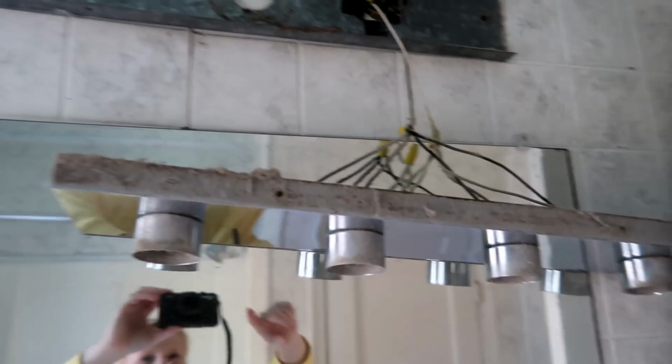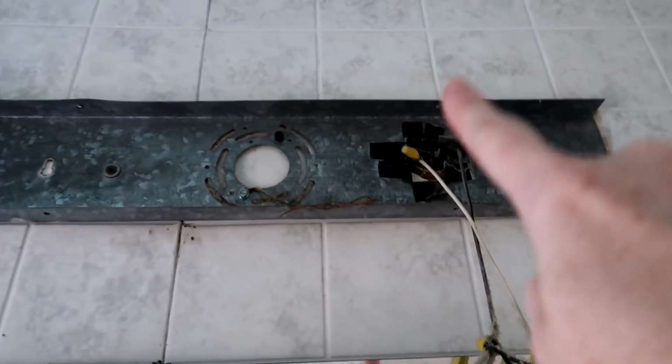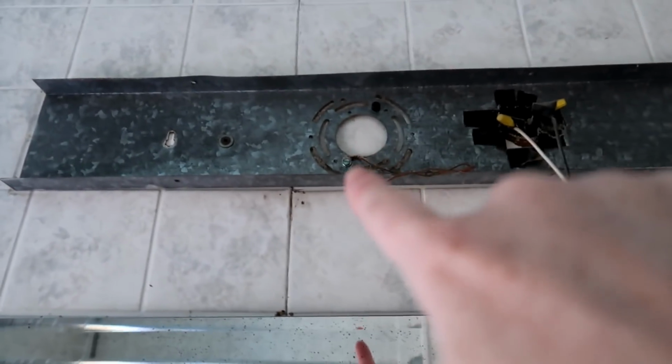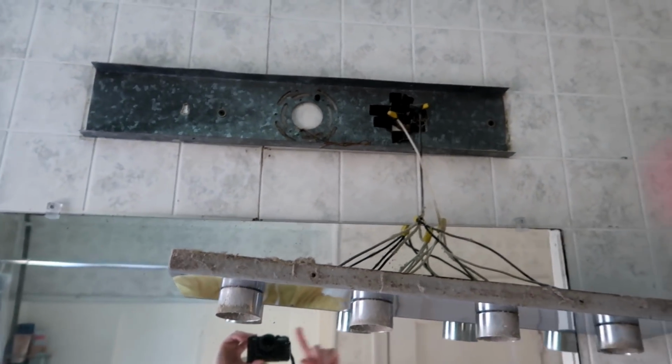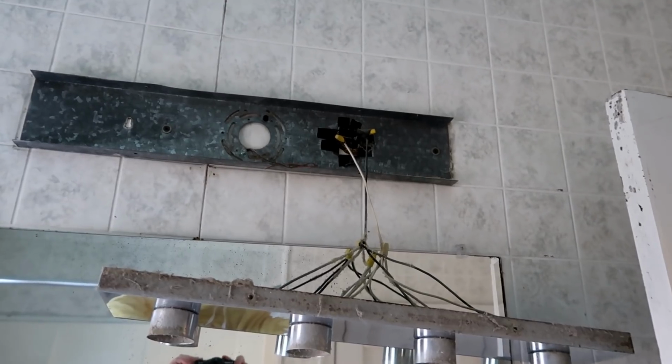Anyways, there should be a hole right there, so we could put the new one right there, but no, they put a hole right there. So unless we put a hole through this wallboard right there, we're gonna have to get a different light fixture. I'm gonna have to get a bar one, which I did not want, but we gotta figure that out.